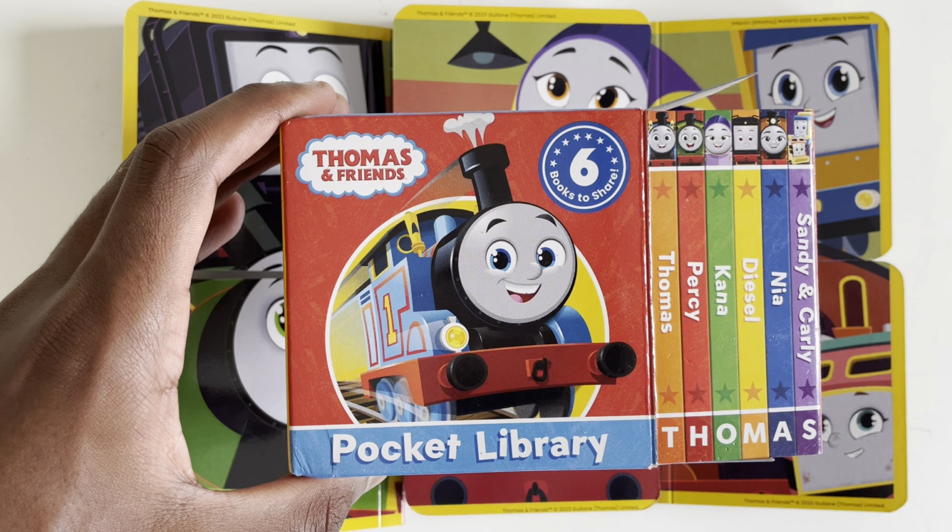One day, the Fat Controller had some bad news. "Due to a water shortage, no engine shall have more than one washdown a day. Usefulness before cleanliness." Percy was upset. "I get very dirty. I need washdowns. Gordon only has them to feel important."